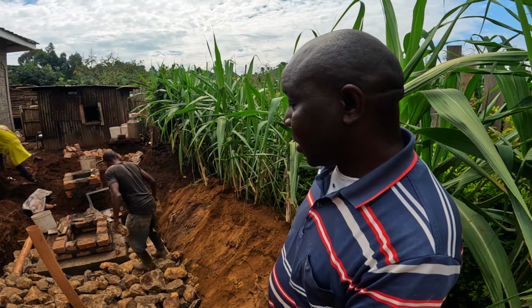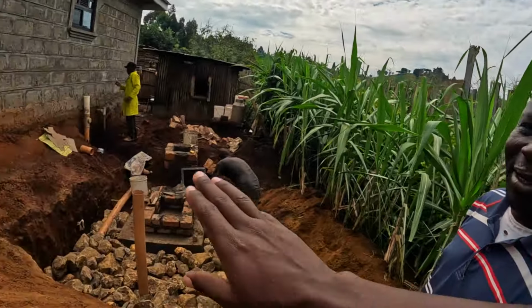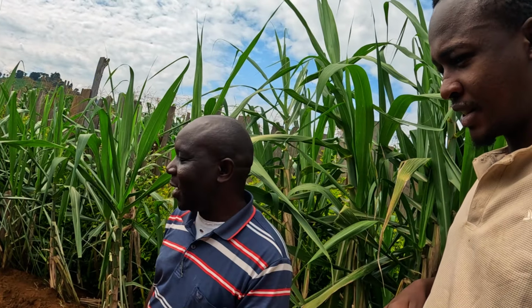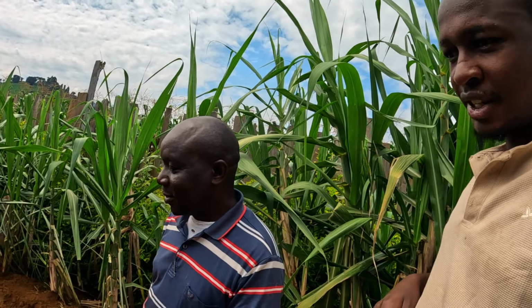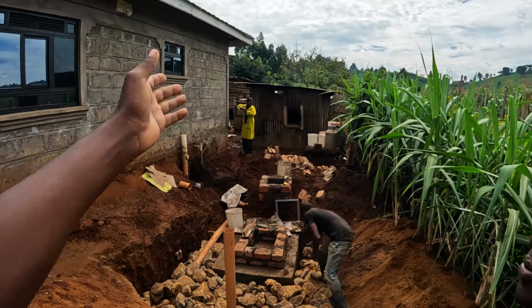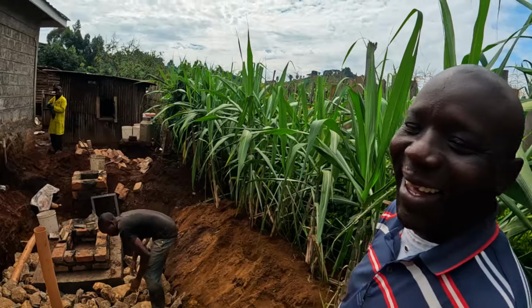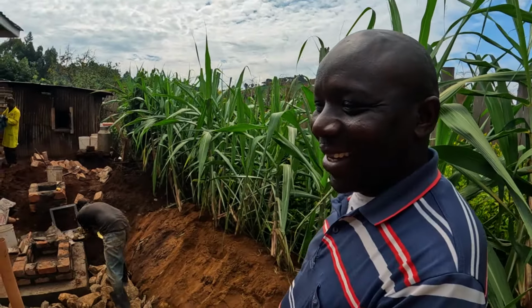And my question is, so it's guaranteed no smell here? No, that pipe will not give out smell. There will not be any bad smell. Because you know we have to ask about that and to be sure, because it's close to the house. We normally put it inside the house. The kitchen is right there. So we're just trying to be sure.